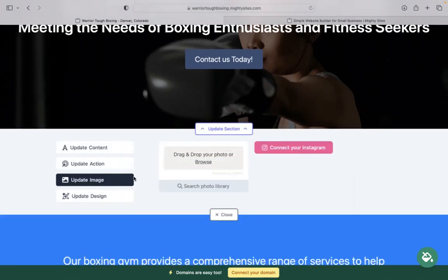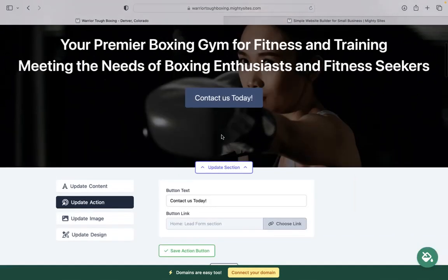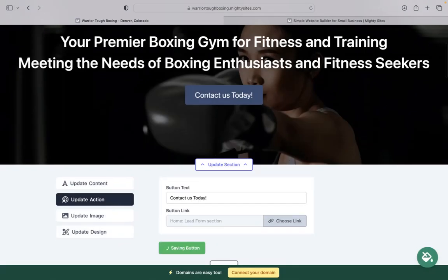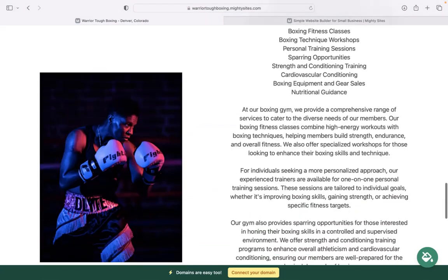Head on over to update image. This is where you can browse your device for your own images of your students or you in action. Otherwise, search through the photo library, hundreds of free high quality images to choose from. You also have the option to connect your Instagram account with a click of a button, automatically pull in all those photos if you have an Instagram profile. And update actions, where we can change those call to action buttons, the text, as well as where they link to, even uploading a PDF file, maybe with your various rates and packages available for boxing sessions.